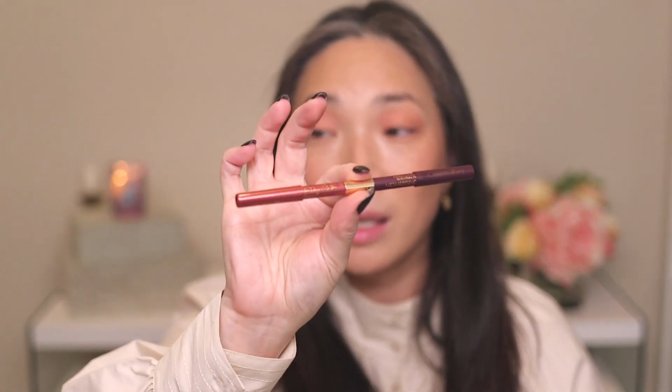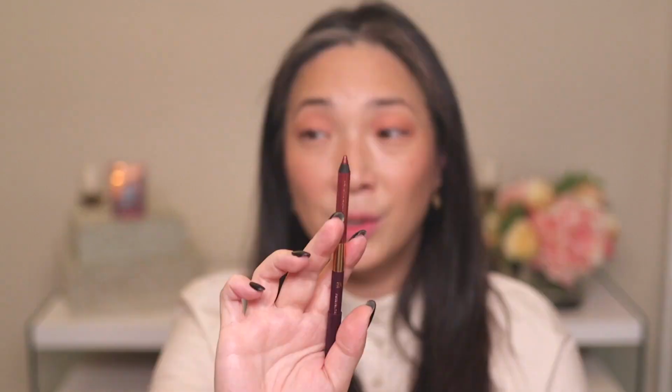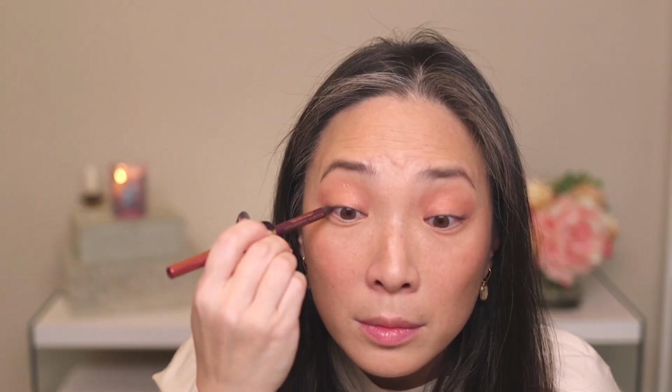All right, I'm gonna add some eyeliner. I just pulled out the Charlotte Tilbury dual-ended liner. This is in Mesmerizing Maroon. There's a metallic side and a matte side. So I am going to use the matte side to tightline, and then I'm going to use the metallic side in my waterline.